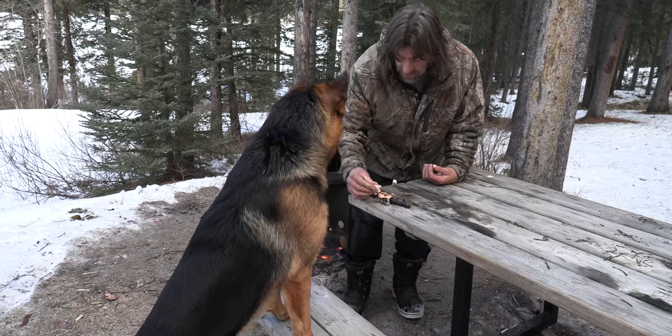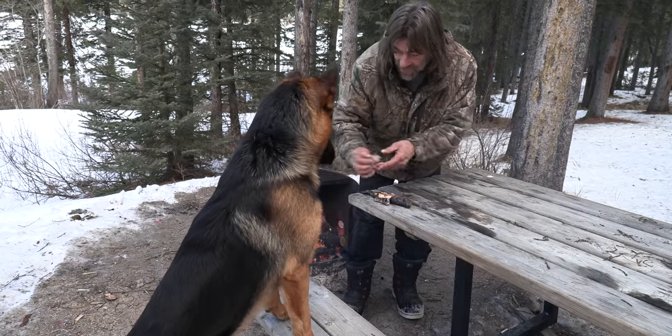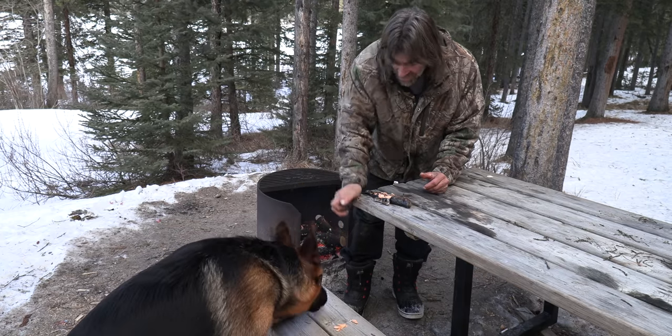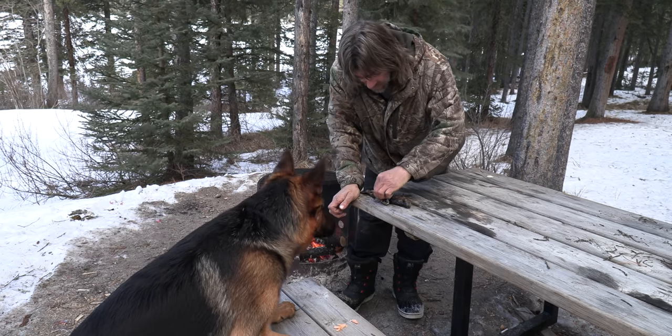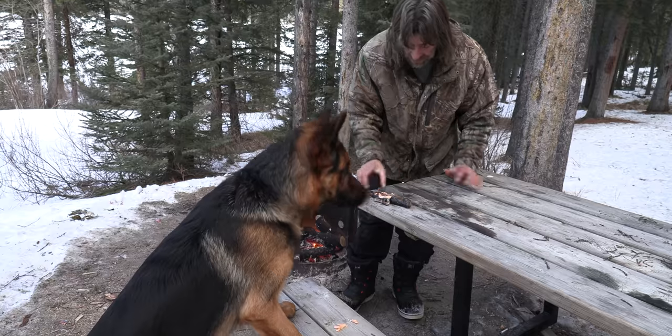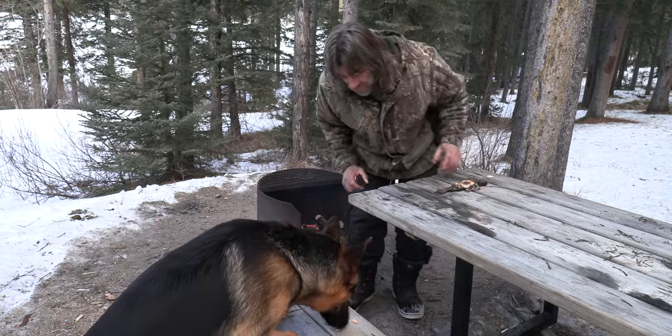Oh, don't eat it all. You don't want that? Oh, come on. Well, you're not gonna get any more if you don't eat that. Eat that. I think he's starting to get picky. Yeah, eat it.